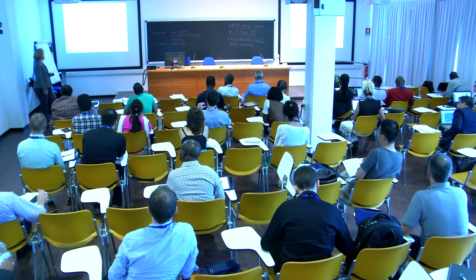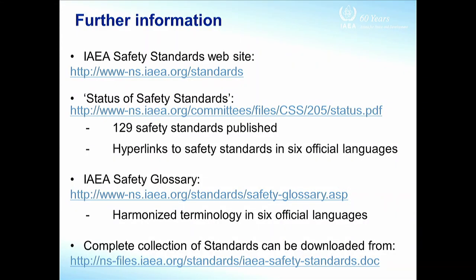Then the safety glossary is another great resource. It exists in the six official languages, and it explains all of these terms and how they're used. We don't have a definition for every single technical term. Some terms you can open a dictionary, you find what that is, and then you use that. So there are only specific ones that are used in an unusual way and where the context needs to be explained. Those appear in the safety glossary.